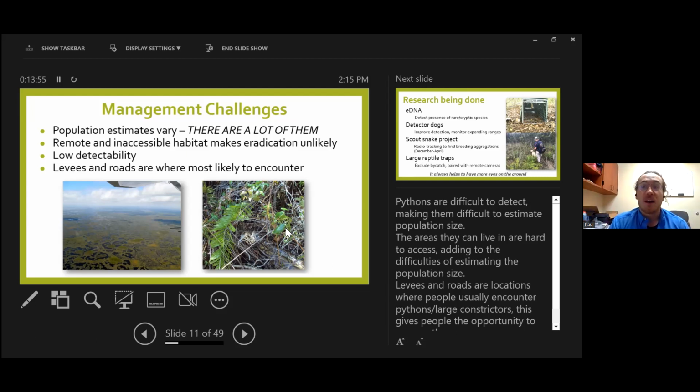It's roughly under, I want to say, 0.5%, I believe, for you to really actually find one, because they're very good at camouflaging. In this bottom photo, there are actually 2 different snakes there, and it's very hard to pick out both of them because of that natural camouflage they have built in, and they are an ambush predator. So they're not always going to be on the move, which is why most of the time when people do find them is when they have to cross either roads or levees.